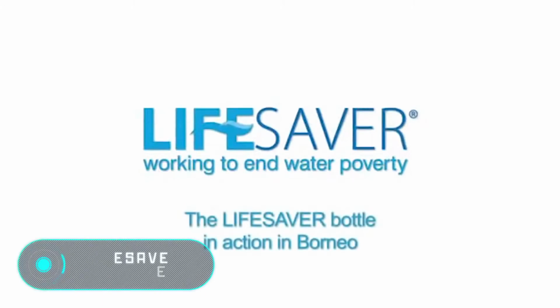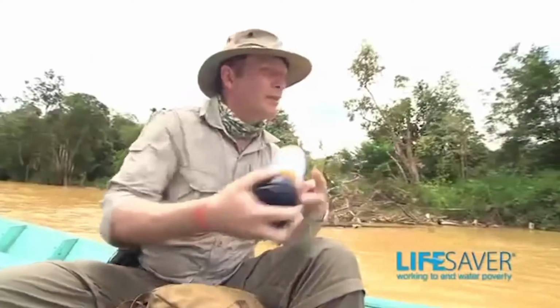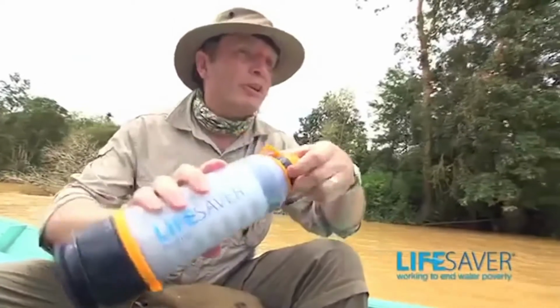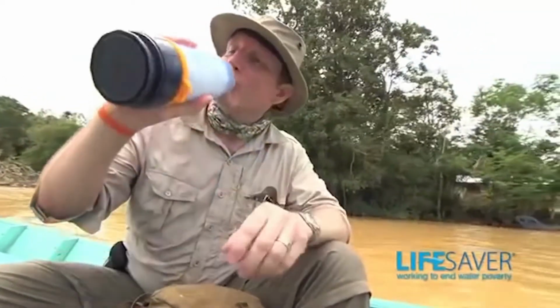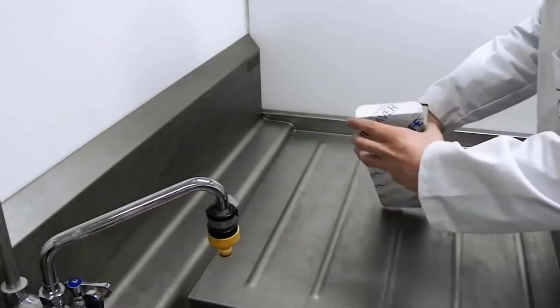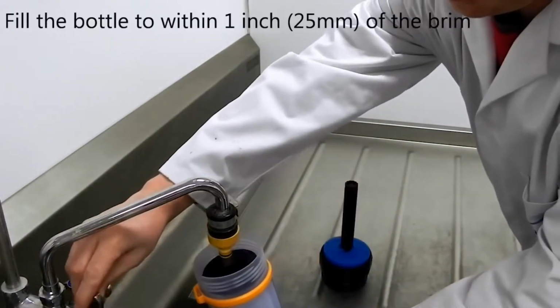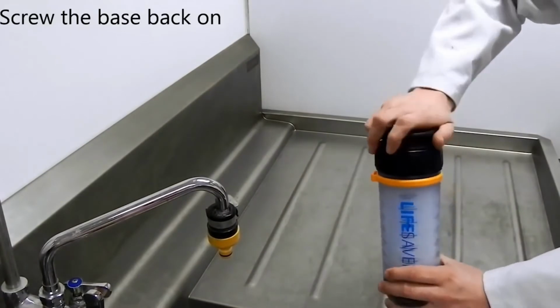Lifesaver Bottle. This gadget was created for multi-level water filtering, which lets you eliminate any kind of pollution, bacteria, or microorganisms. It can also turn dirty water into potable water. The volume of the Lifesaver is of only 750 milliliters, but one bottle filter is enough to clean from 4,000 to 6,000 liters of water, depending on the model.